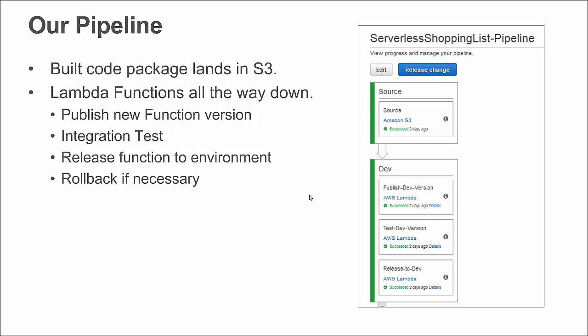So for the pipeline we'll be building today, we're going to assume that the application code has already been built. Everybody's got a lot of different options when it comes to building their source code and testing it locally, different languages that are supported, different frameworks in use. So we're going to assume that the built code and the build process is completed, and you have the ability to have that code package land inside of S3. There are many great tools to automate those processes, including integrating with CodeCommit or GitHub and doing that through CodePipeline as well. But we'll assume for the sake of the demo that your code has been built already and has landed inside an S3 bucket.